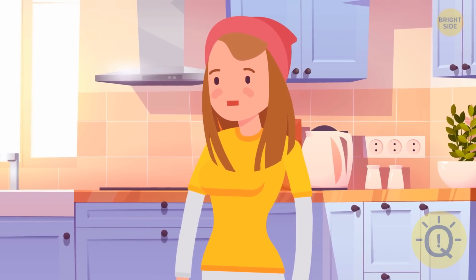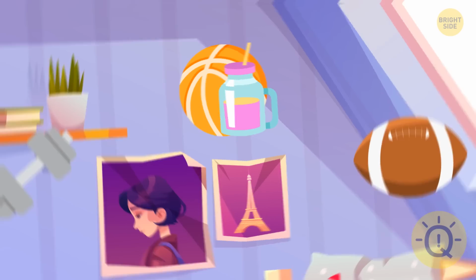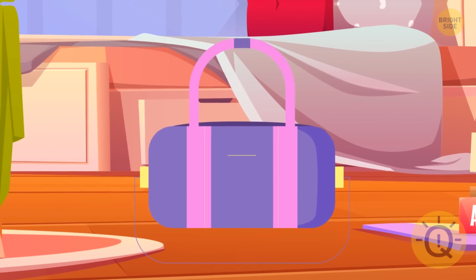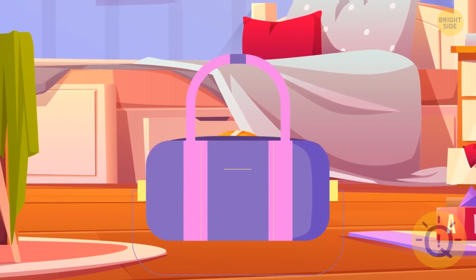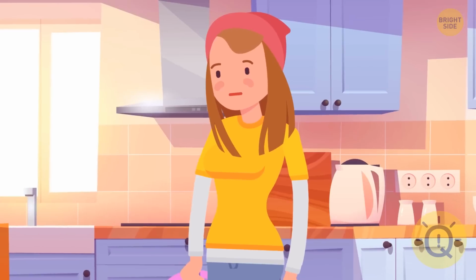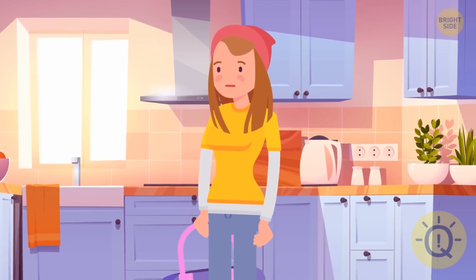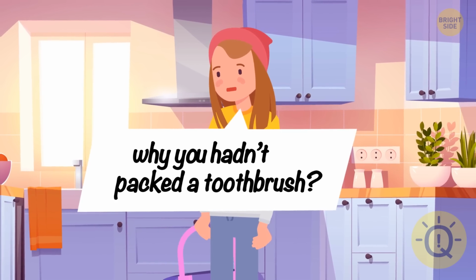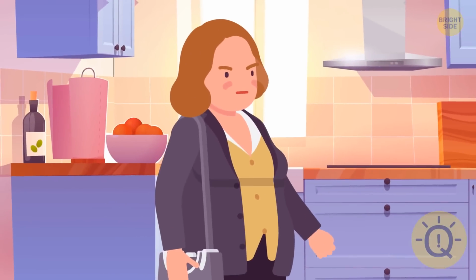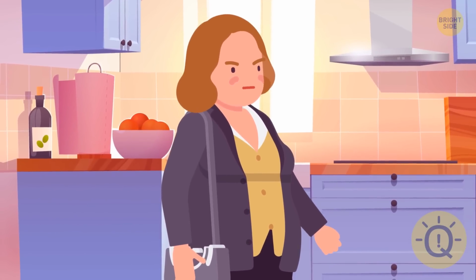Sydney told her mom that her gymnastics team would go to a sports camp for the weekend. She asked her mom to help her pack for the trip. Her mother packed everything she thought her daughter would need. When Sydney came back from the weekend, she was telling her mother all about the trip. But somewhere during the conversation, she asked her mother why she hadn't packed a toothbrush. The mother immediately knew Sydney was lying about where they had really been that weekend. How?